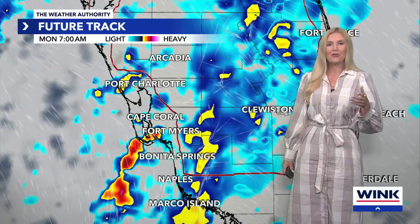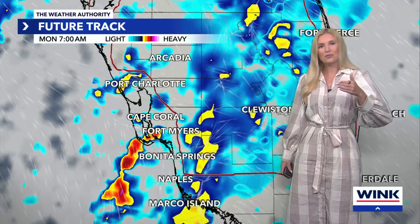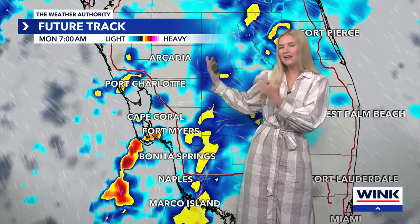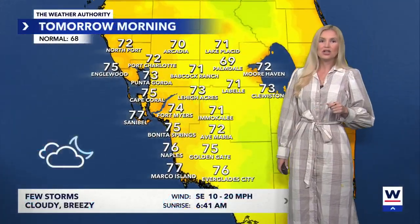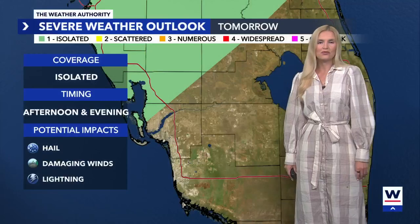So just be aware of that when you're planning on heading out the door Monday morning, because that's when this frontal boundary that's bringing all these showers and storms will be sitting offshore. So it's going to be prompting the heaviest of rain and storms for us this week coming on Monday. So for tomorrow morning, temperature is going to be starting off on the warmer side, low to mid 70s. Into the afternoon, upper 80s and low 90s, so not straying far from seasonal.